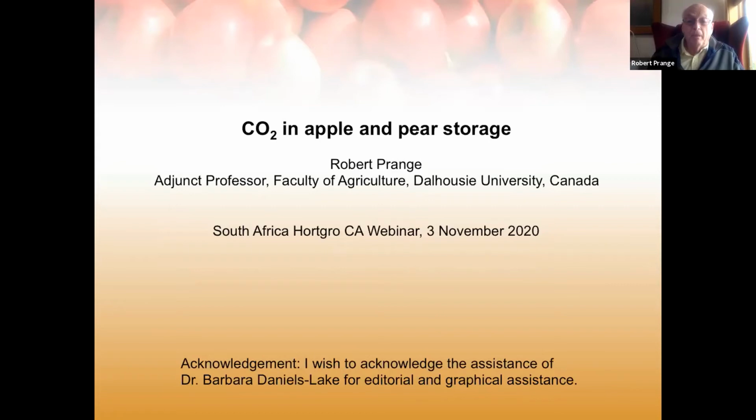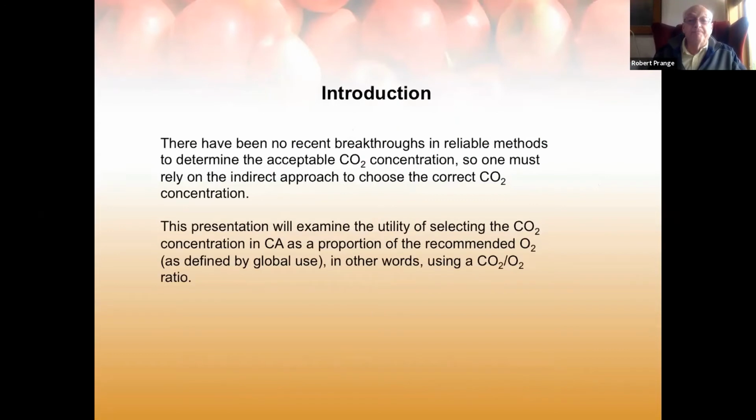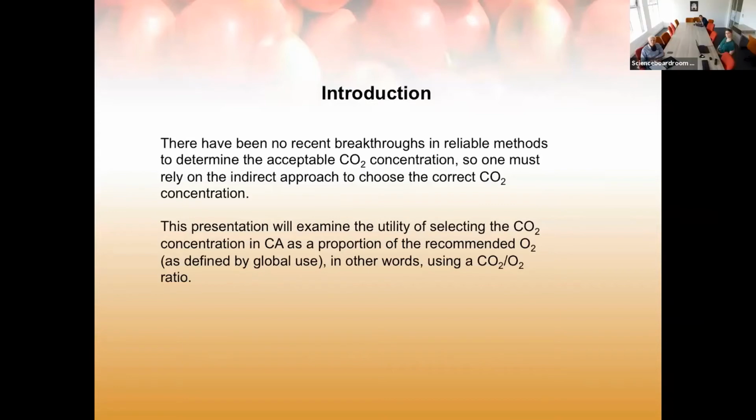As Richard has come to find out, I've been dabbling in various aspects of what's going on with CA storage: temperature, oxygen, and carbon dioxide. So the presentation today is only on the carbon dioxide component and only on apple and pear storage, no other fruits. There have been no recent breakthroughs in reliable methods to determine the acceptable CO2 concentration, so one must rely on an indirect approach to choose the correct CO2 concentration. This presentation will examine the utility of selecting the CO2 concentration in CA as a proportion of the recommended oxygen as defined by global use. In other words, using a CO2 to oxygen ratio.